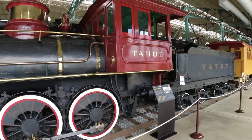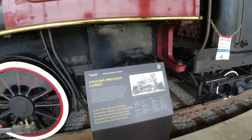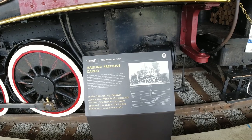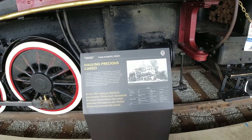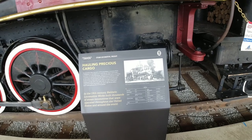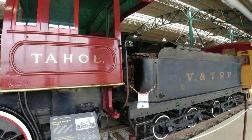This one is a thing of beauty. This is known as the Tahoe. Built in 1875, retired 1944, had a long life. Virginia and Truckee Railroad. And it was actually built in Philadelphia, Baldwin Locomotive Works. It's a 2-6-0 Mogul.